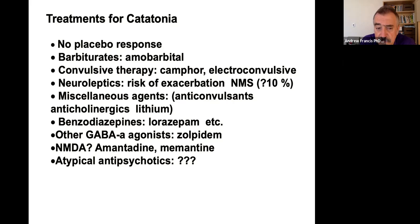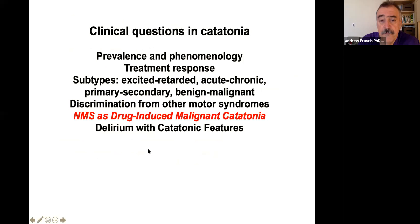There's some evidence for NMDA active agents, amantadine and memantine. They have other properties as well. Memantine may play some role in the treatment of cognitive impairment with catatonia, such as delirium with catatonia, but this is the subject of some inquiry at present. And there may be some role for atypical antipsychotics, which is controversial. We can talk more about that.